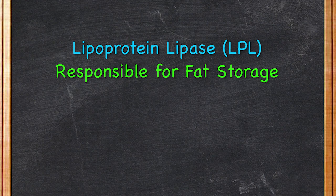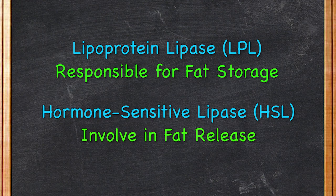There are two enzymes which are responsible for holding on to fat and also burning it. They are, first, lipoprotein lipase, LPL. This enzyme is responsible for fat storage. Second, hormone-sensitive lipase, HSL. This enzyme is involved in fat release, which is what we want.